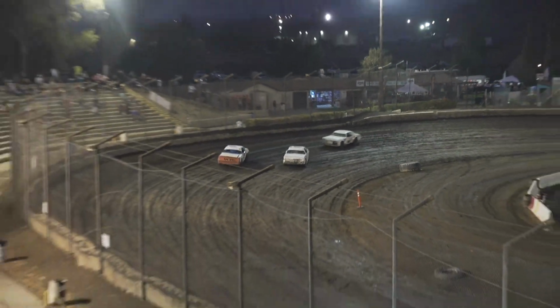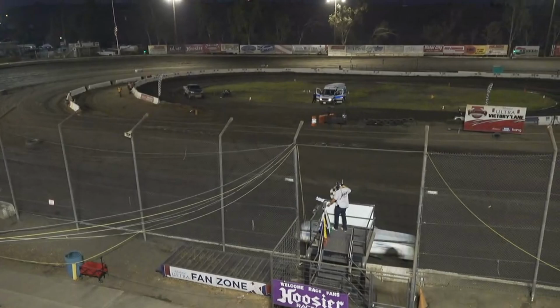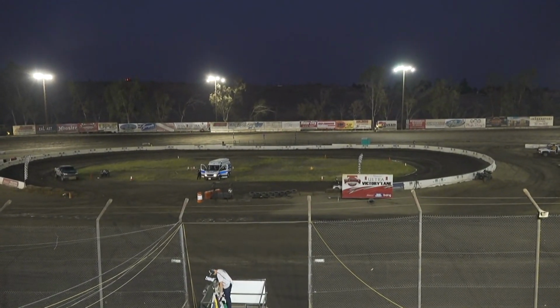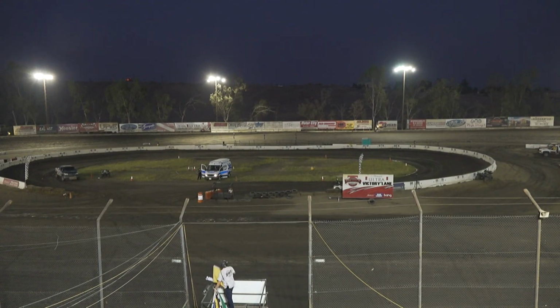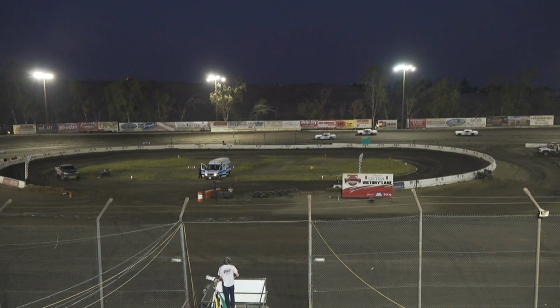This is the final lap coming to the checkered. It's going to the 25 of Anthony Sly. We will have 3 more, or excuse me, now I'm lying to you, 2 more American stock main events.